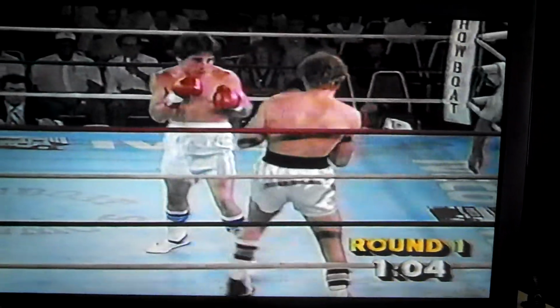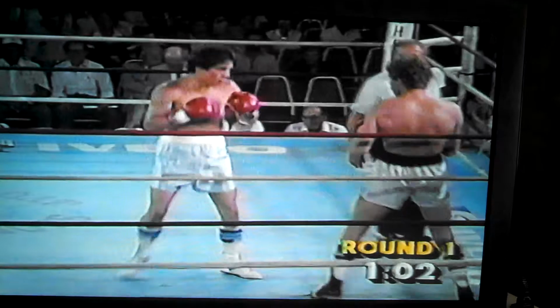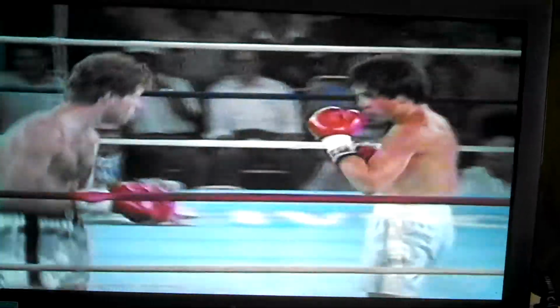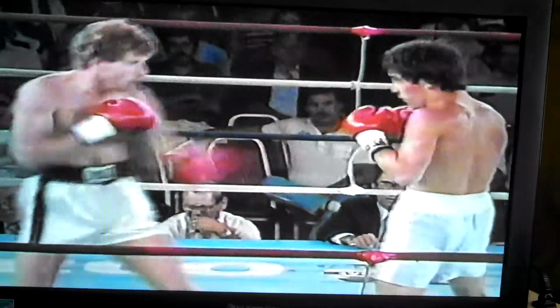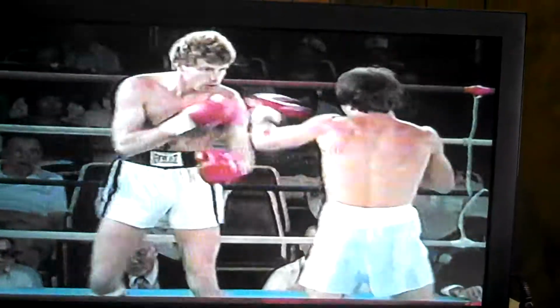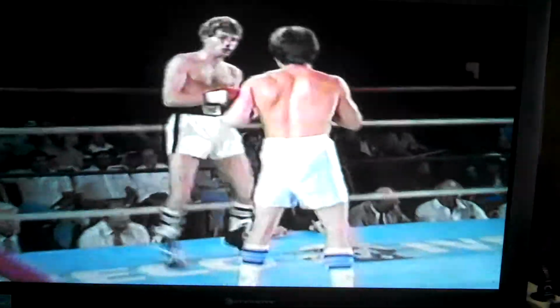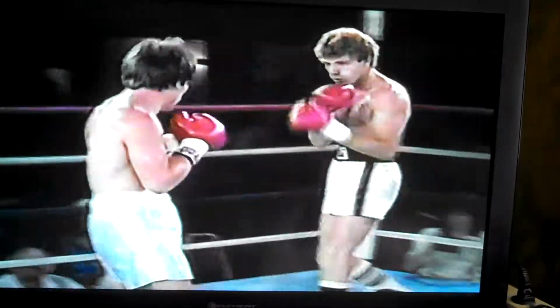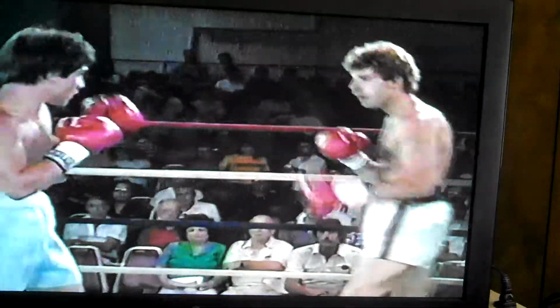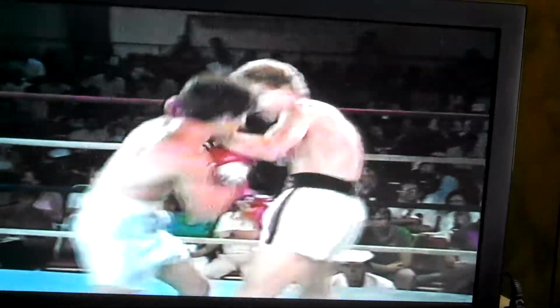Haugen really uses that left jab extremely well, even though he has not followed it well with the right so far. He has kept Michaliszyn at bay, as you see him there, with a good straight left hand. Haugen's trying to go down to the body, and that's what his manager, Wes Wolf, indicated he would try and do in this fight.